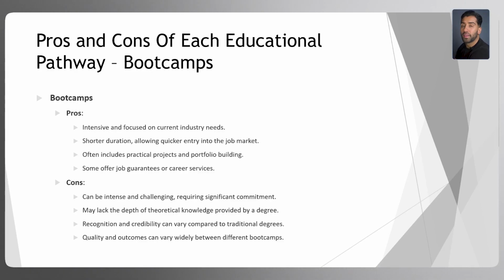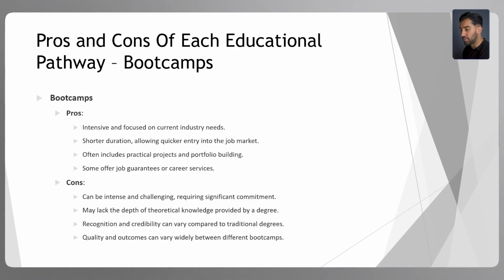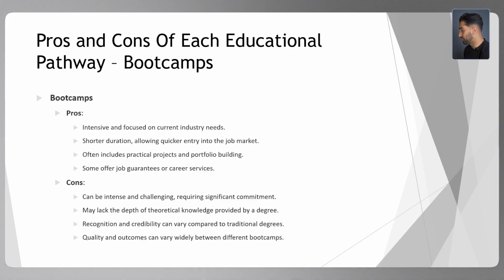I've seen more and more boot camps pop up, and I've seen that it's gained some popularity. So let's also go through some of the pros and cons of taking a boot camp. Now, the first thing, which is quite good, is that it is intensive and focused on current industry needs. You set up a specific amount of time, and there is a certain agenda and schedule, which is of course very useful, because then you have guidance, you have a pathway. So that's great. Shorter duration, which means that when you finish, you progress quicker towards trying to get into the job market. So it allows quicker entry into the job market.